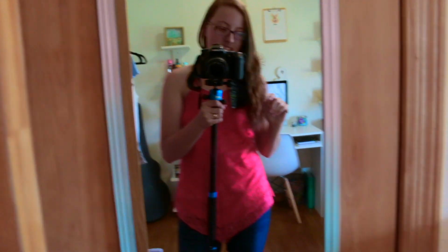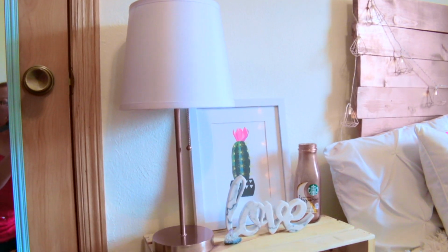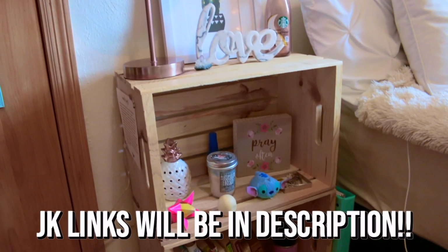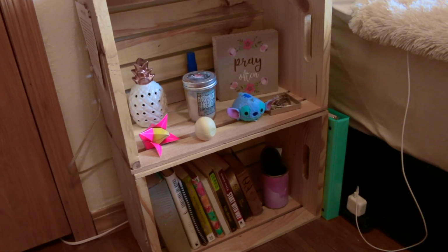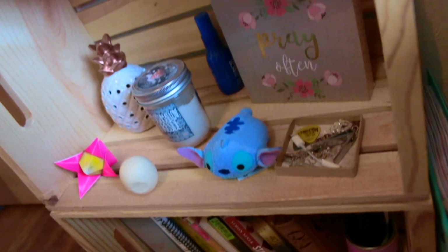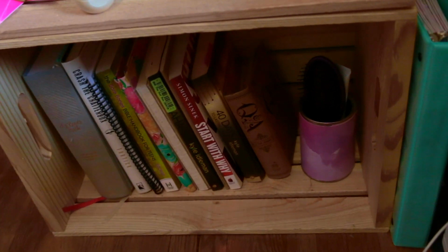Let's go ahead and get into my room tour. So when you first walk into my room, to the left we have my closet and my mirror. Hi guys. And then we also have my nightstand, which is just 2 crates stacked on top of each other. We have some decorations on top and a lamp, and I will have where everything is from on this screen, so just watch that. And then on the first shelf we have just a little pineapple candle, a little Stitch, a little sign, an origami flower, and my US lip balm.